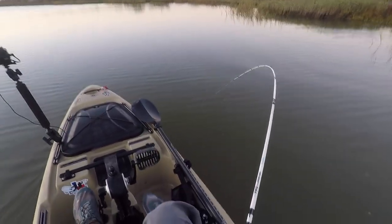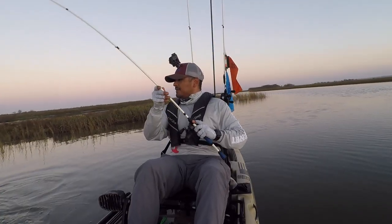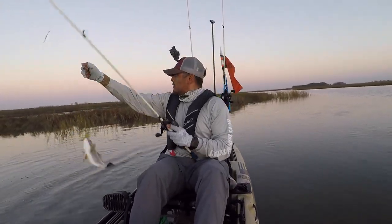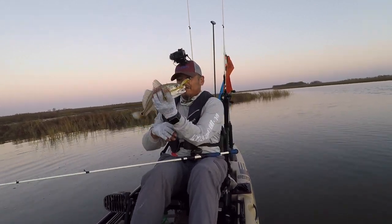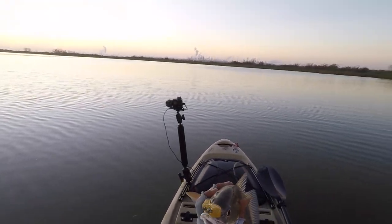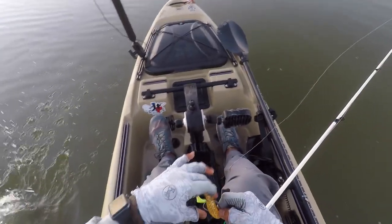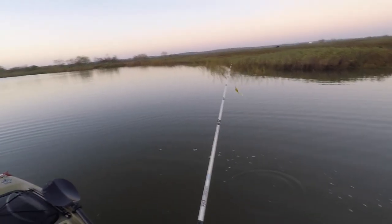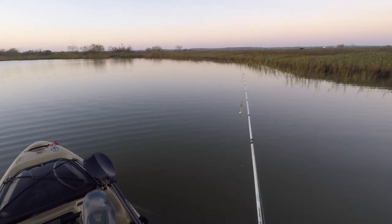One feels like a little one. Oh yeah, little rat. Be quiet there, little guy. Let's take your quick picture. Oh man, right through the nose. Man, so I got a little rat. I gotta catch up to the bigger ones.